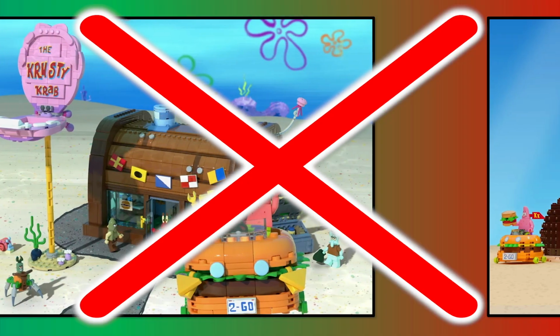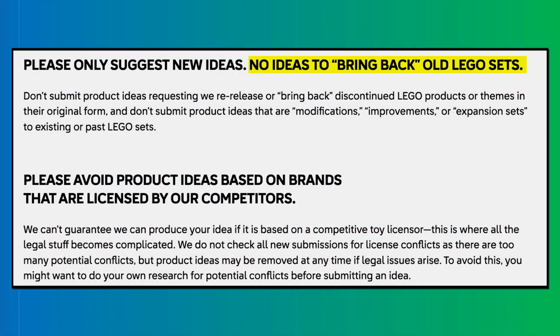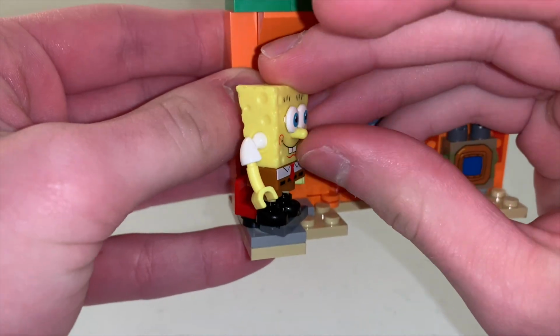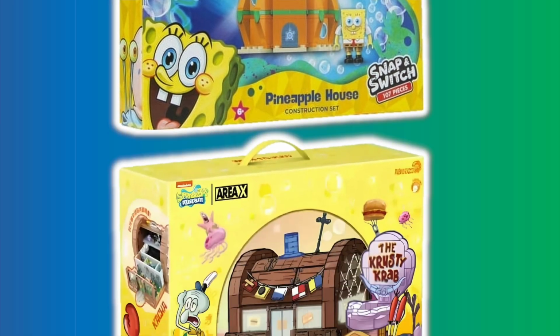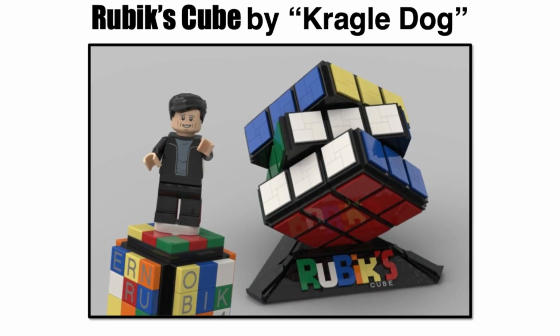But as of right now, they can't do it because, number one, they can't bring back old themes as idea sets like I said before. And number two, we're stuck with those knockoff building brands who currently own the SpongeBob license, including Snap and Switch, Area X, and Miniso. The next project at number 9 would be the Rubik's Cube.